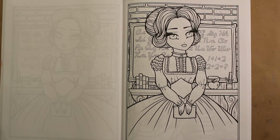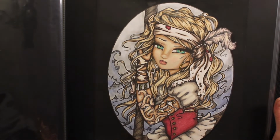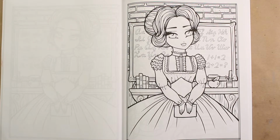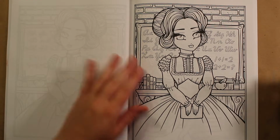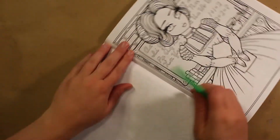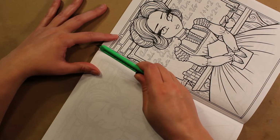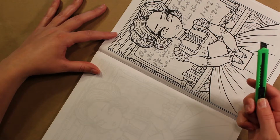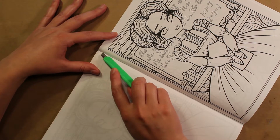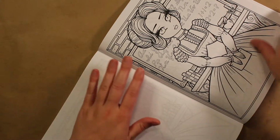Here's one by Hannah Lynn I have colored. I think it's from Tattoo Darlings. I'm going to start by removing the page from the book. This paper is fairly thin. I'm not a fan of the CreateSpace paper. I like something that's got a little more to it, but we're going to try this paper. The good thing about this book is that there are two pages, so if I don't like it, I can use the other page to copy onto paper that I do like.